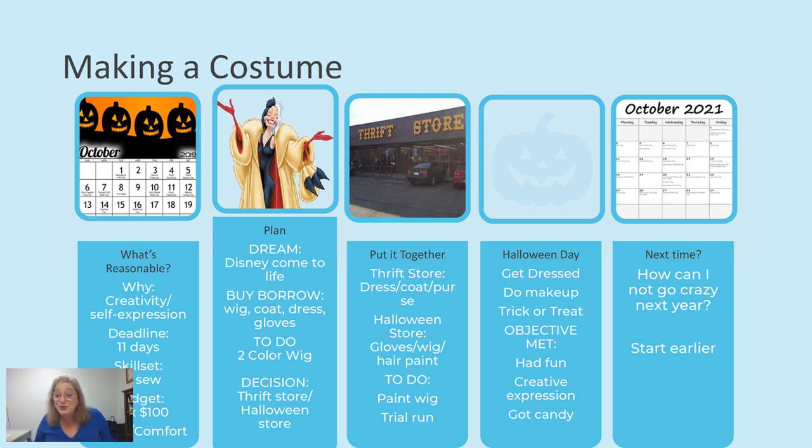Enola Holmes. Oh, cool. Jeddah and the Cheshire Cat. We have such a bunch of geeks on. I love it. And then just at the end of it, it's right on the calendar for next year. Hey, maybe get started at the beginning of October next year.